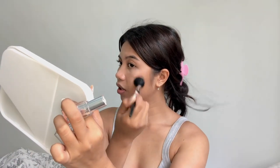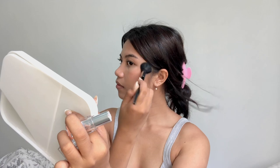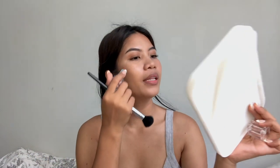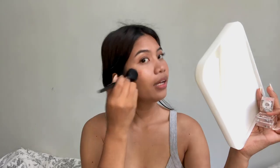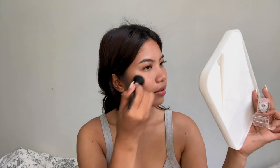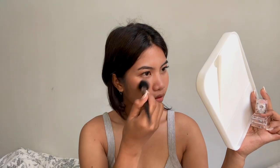I'm gonna be using this BLK Pillow Matte and shade 0. I wanna try this for my cheeks, so. And then I'm just gonna be using my blush brush. So as you guys can see, it's working on my cheeks. Now we're gonna be putting on the other side and blending it. Now let's proceed to my highlighter.